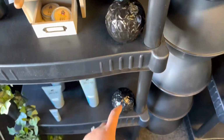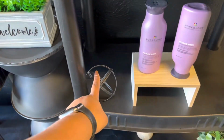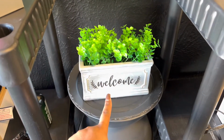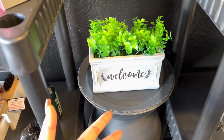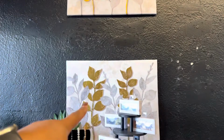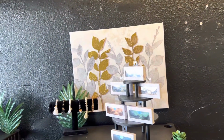So I have this one, that one down there, 2 right here, and this one is also an item from Dollar Tree. And then this item is also from Dollar Tree. I believe that was $3 or $5, I can't remember off the top of my head, but this is also from Dollar Tree, as well as these wall decorations. They were $5, but I think they look perfect with all my shop decor.